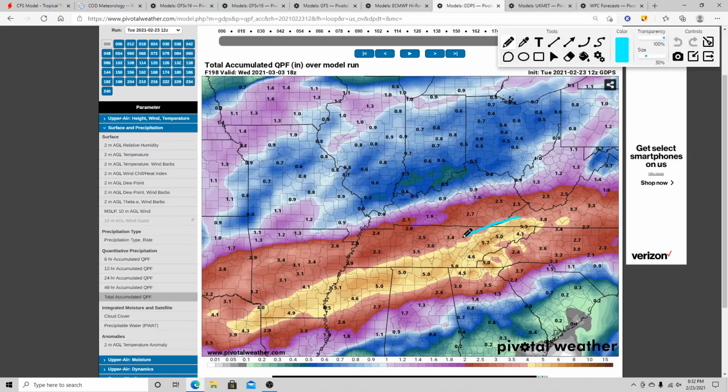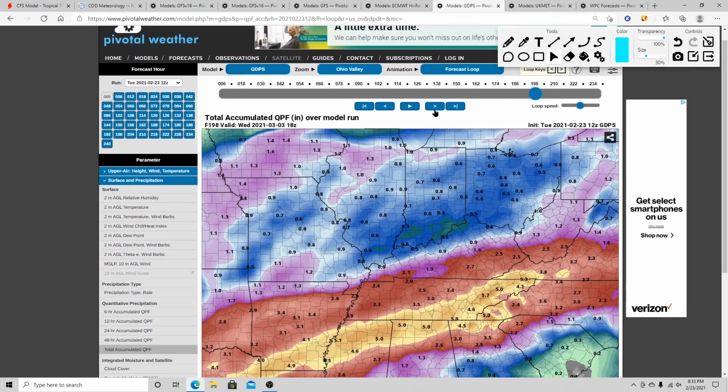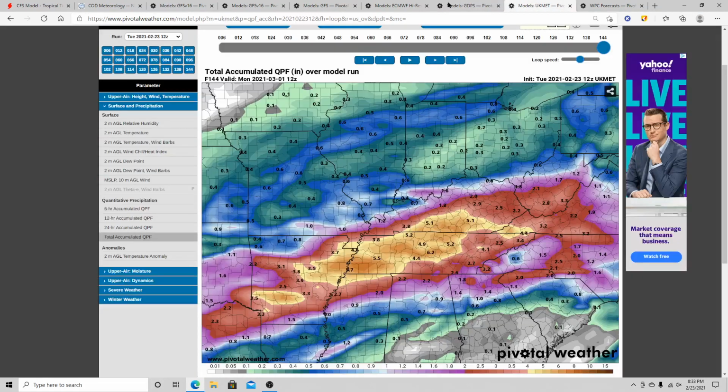Really across eastern Tennessee, southwestern Virginia, southern half of Tennessee, southern Arkansas, northeastern Texas, northern Mississippi, northern Alabama, northern Georgia, and even into western North Carolina. Do I think it's going to verify? I think, again, it's probably going to trend a little further to the north, but we'll see. So far, what I've seen by the models, they've been kind of trending further north. At least that's something I've been noticing.